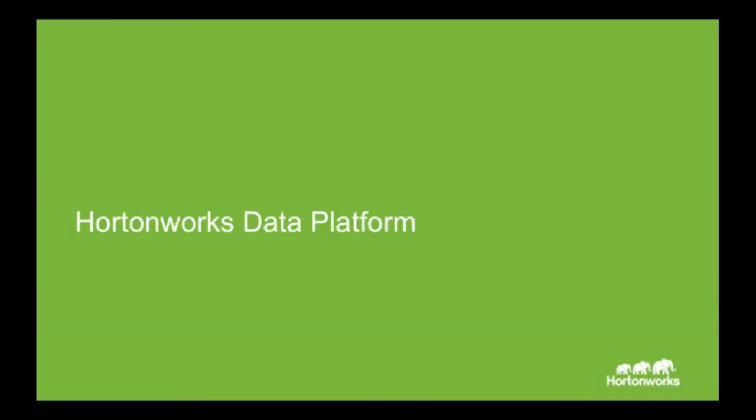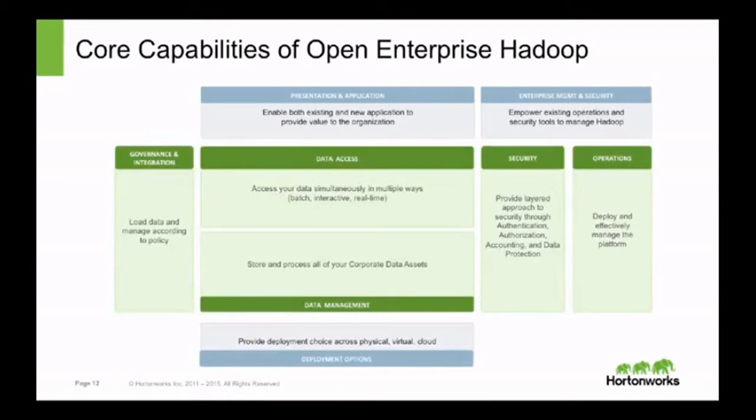Having covered the growth of Hadoop, now let's look at the Hortonworks Data Platform built on Apache Hadoop to meet the needs of the modern enterprise. As enterprises look to onboard and expand their usage of Hadoop, they look to capabilities that span data management, data access, data governance, data security, and ease of operation.